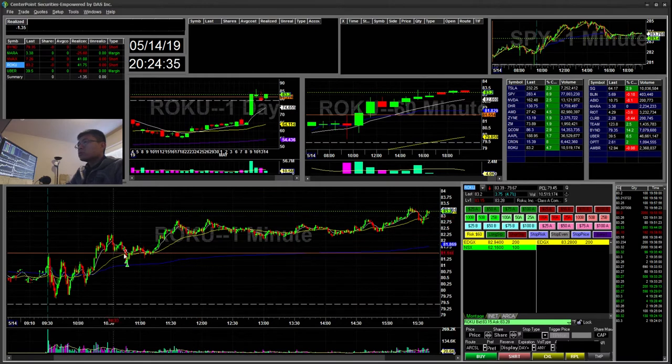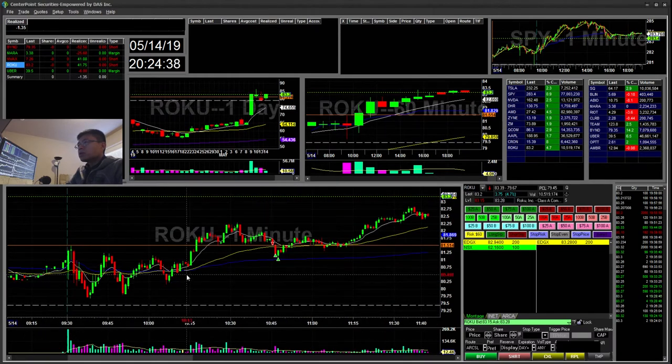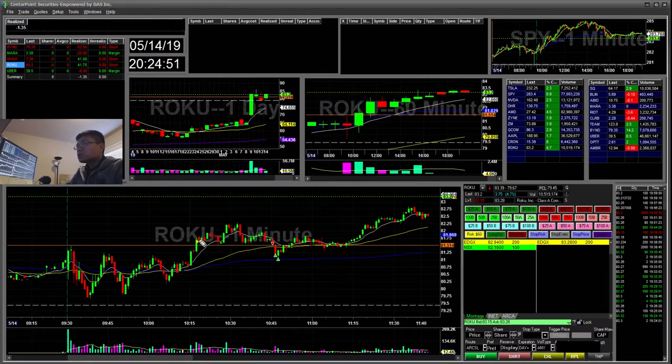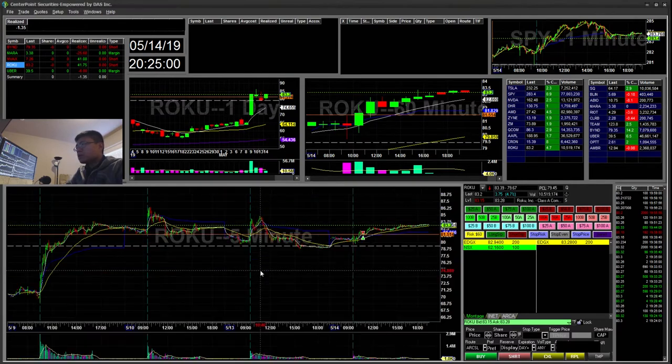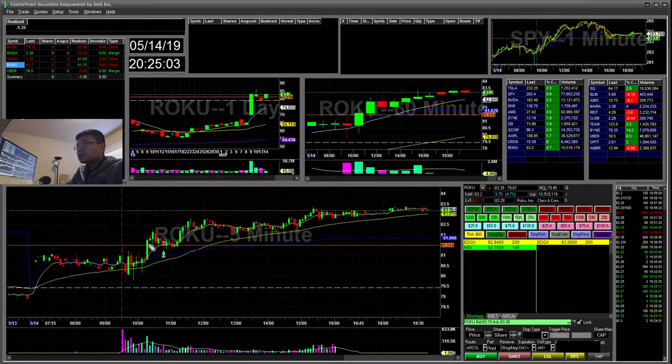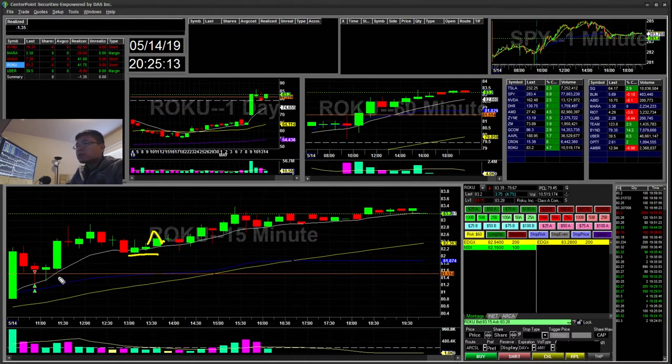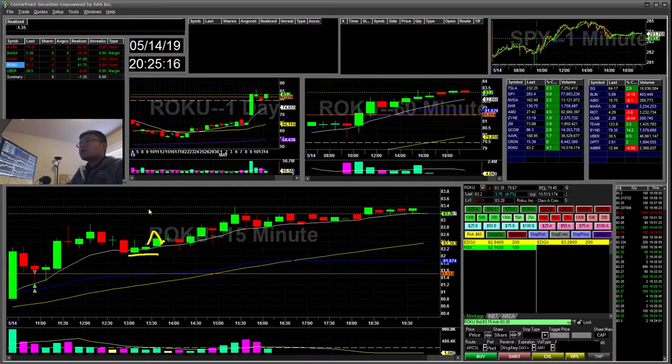Next trade was ROKU. So ROKU, it was trending up in the morning, and then there was this 81.50 area, which was the high in the morning here, and then it became support here. So you can see it's the head and shoulders here, or a cup and handle, and then I went ahead and short that, and I think that was the 5 minute break. So you can see it's a 5 minute 90 MA break, and then my target was pretty much the VWAP or the support here, or the 15 minute EMA there. That was just a $41 winner.